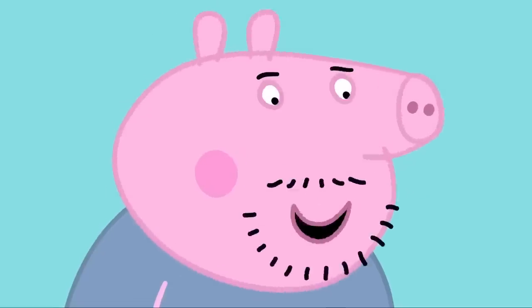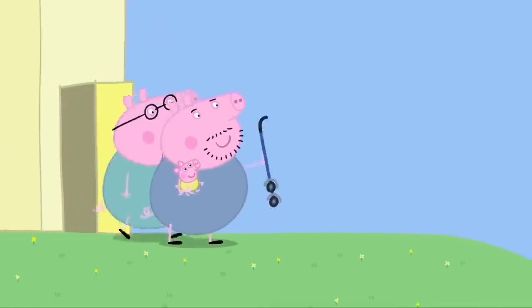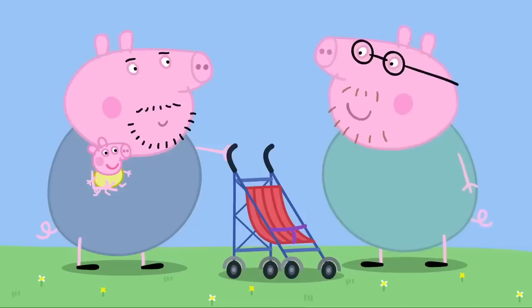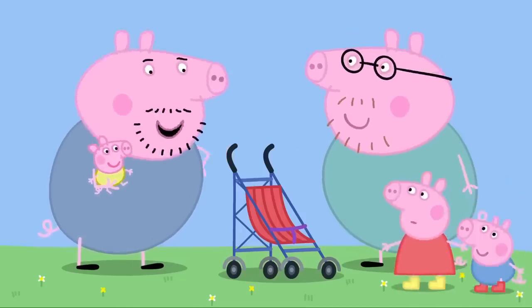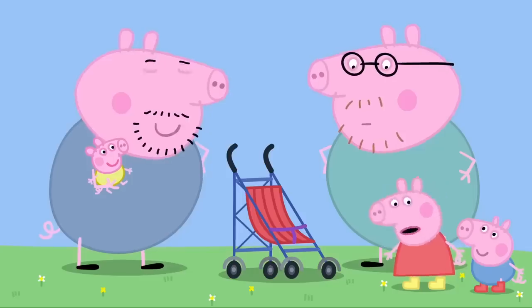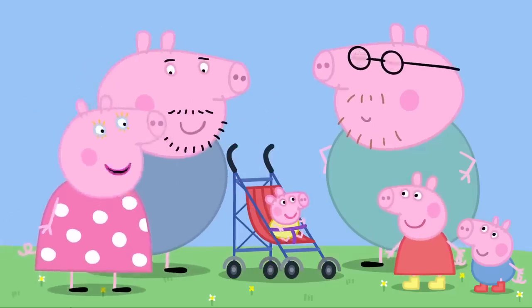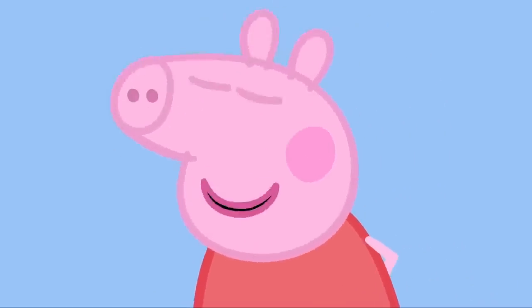He can't walk yet, but he can go out in his buggy. That's a clever little buggy. Yes, 5 gears, mud guards, and ABS as standard. Blah, blah, blah. That's how daddies talk. Alexander likes it when you talk, Peppa. That's because I am very interesting.